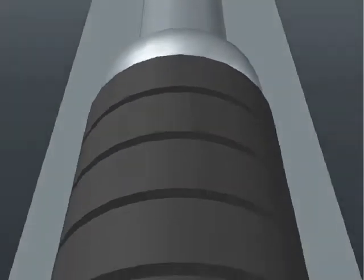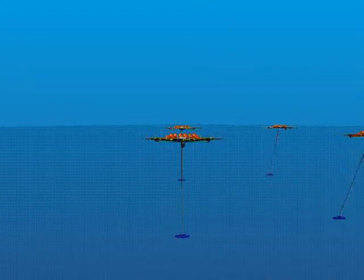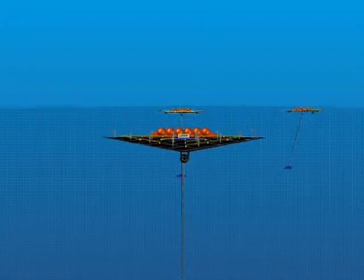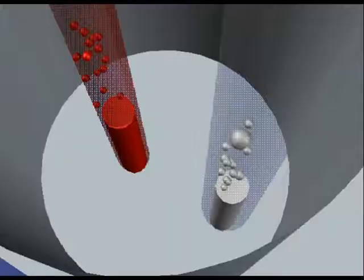OTEC's greatest energy potential is far offshore. Thus, the conversion of the produced electricity to a chemical energy carrier such as hydrogen or derivatives is required. This requires electrolysis, which directs electrical energy into a series of cathodes and anodes, which split water molecules into the constituent parts, hydrogen and oxygen.